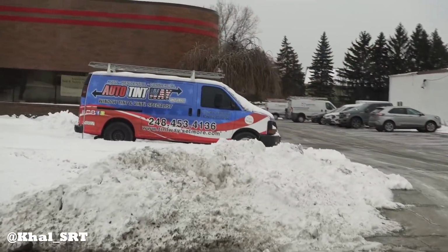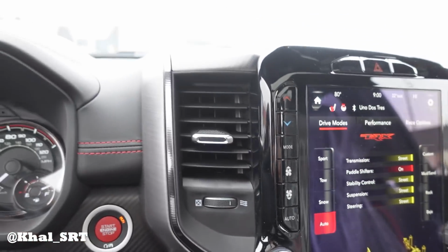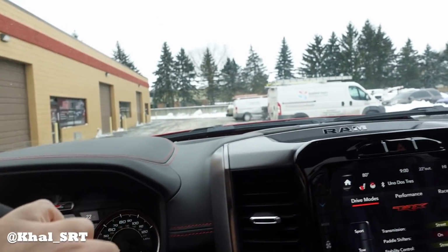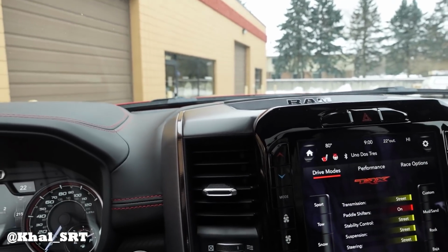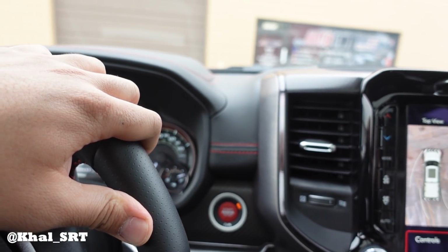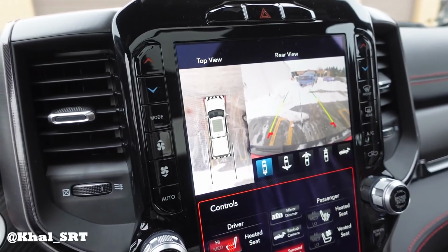All right, so we made it. There's his truck right there. We made it just on time. Look at that, 9 o'clock. I don't know if he's gonna want me to go spray it down real quick, because it's old salt from the roads. That should be good. That's his truck too. That's wrapped.